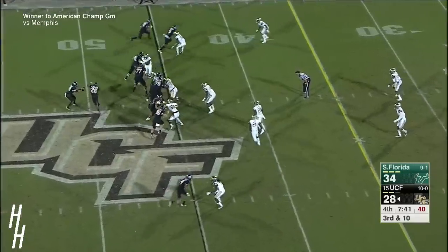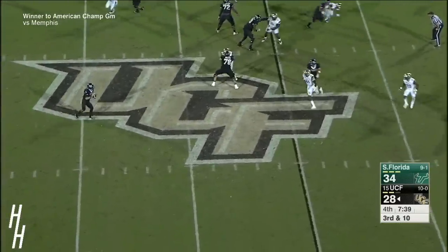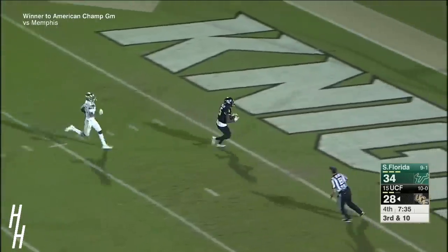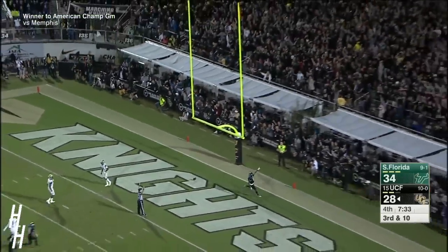Milton has a man wide open downfield. Snelson, touchdown, tie game.